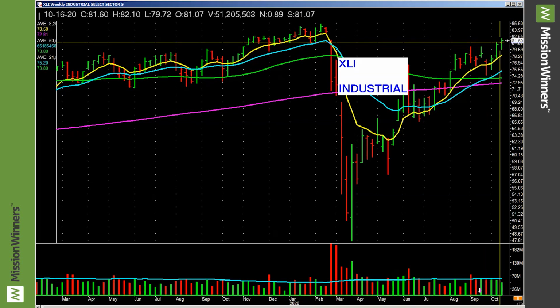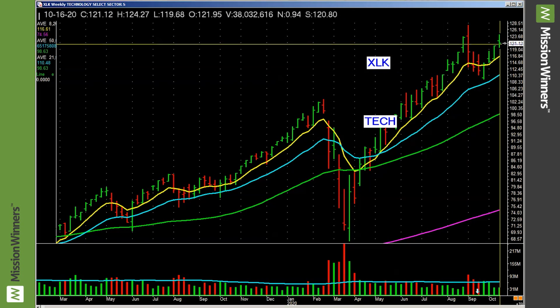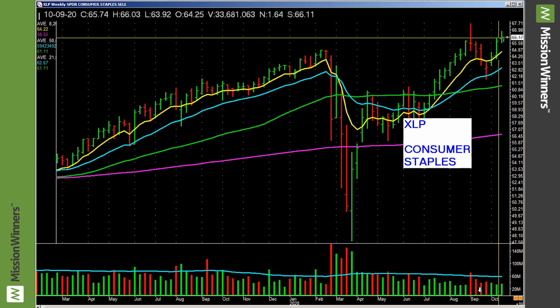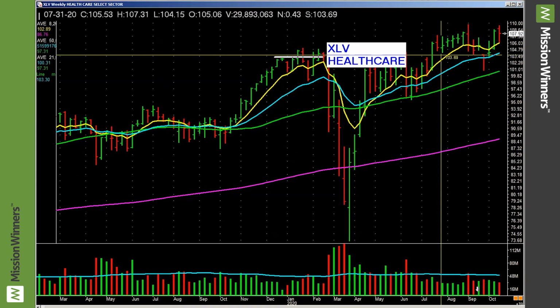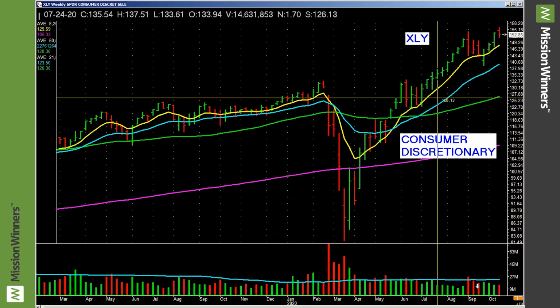Industrials slowly picking up, shows an economy picking up. That's good to see. Technology has been very strong. Big reversal week here, but it's still hanging in there. Consumer staples. Consumers. The world is ending, and the consumers are doing okay. There you go. Utilities picking up a little bit. Healthcare. Again, hanging in with what's going on in this country and the world. I can see why healthcare is doing okay.